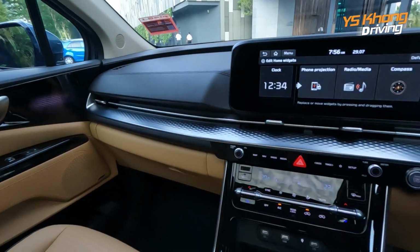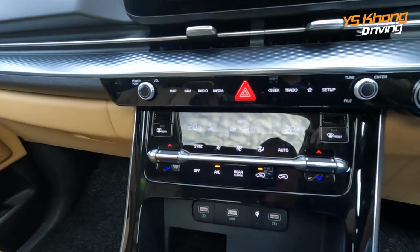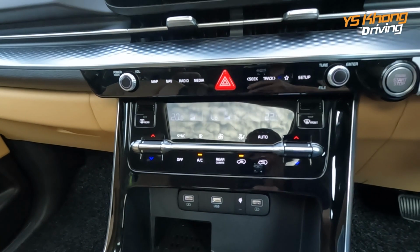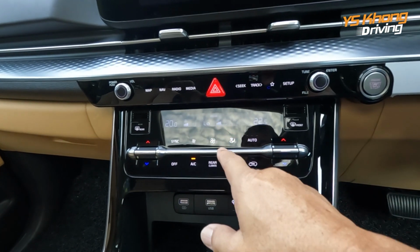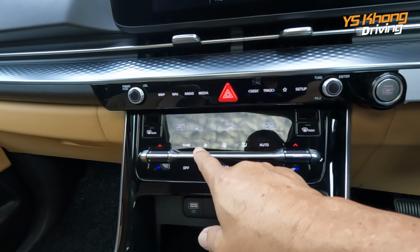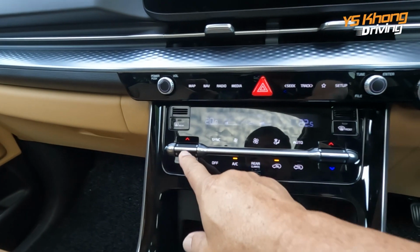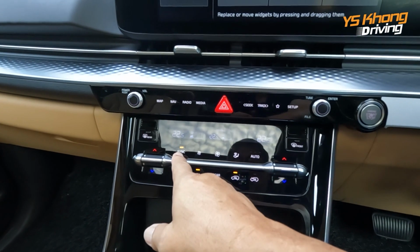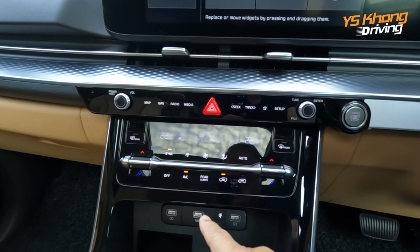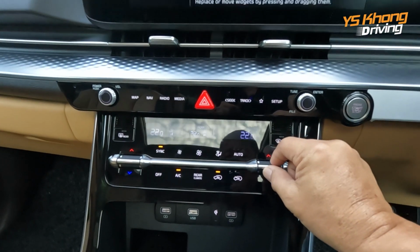Okay, so down here you have your aircon controls, and there is another aircon controller at the back, and this one is two zone. And this one can also control the rear. So you can control your temperature, this side and also this side. And you can sync front and back, yeah. So once you press sync, all the temperatures remain the same, yeah. So when you do one, it changes accordingly.